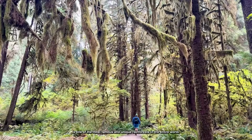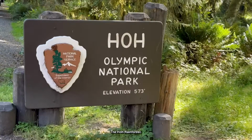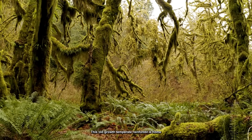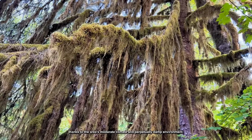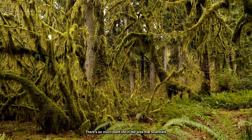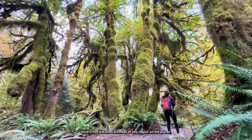North of Ruby Beach is one of the most famous and unique rainforests in the entire world, the Hoh Rainforest. This old-growth, temperate rainforest is home to enormous trees covered in thick moss thanks to the area's moderate climate and perpetually damp environment. There's so much plant life in the area that scientists think it has the most biomass of any region on the planet.